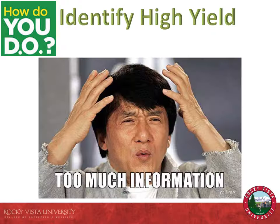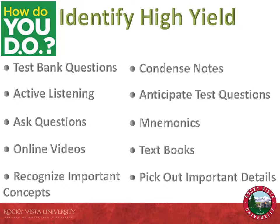Thanks. Our next topic is identifying high yield. It doesn't take long to realize that there's way too much stuff to just memorize. You've got to be able to pick and choose what sections you're going to memorize, where you're going to spend your time, and the best way to do that is to identify the high yield material. There are lots of different ways to identify high yield, and some work better for some than others.